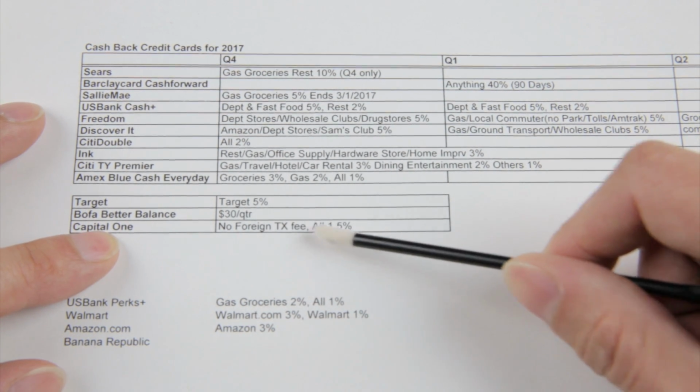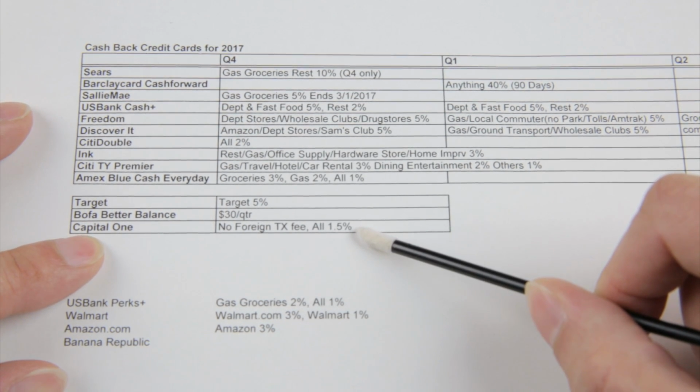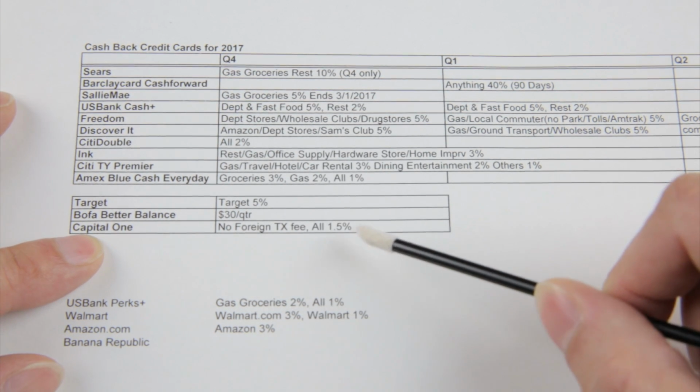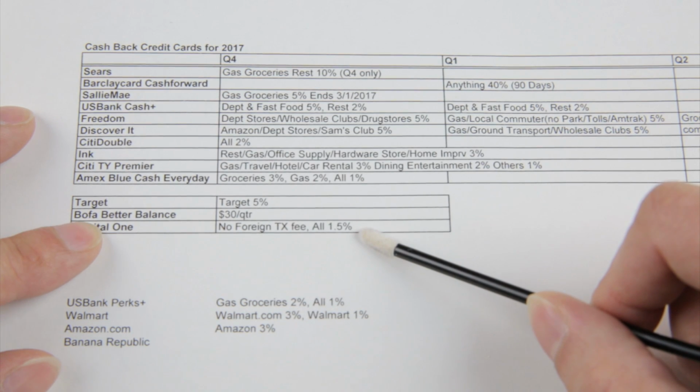Capital One has no foreign transaction fee, which means I'll take this to travel internationally, and then I won't have to pay foreign transaction fee, which is a really good deal because the foreign transaction fee adds up very quickly.